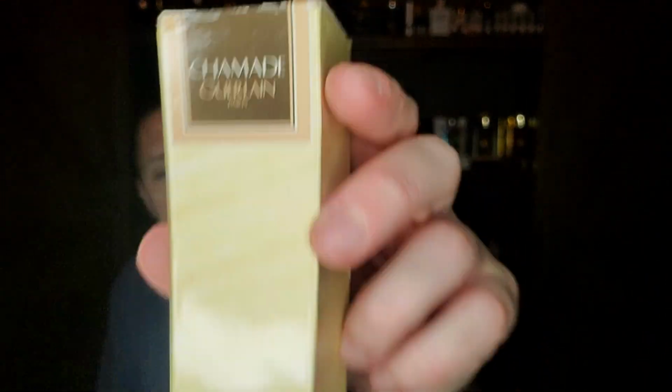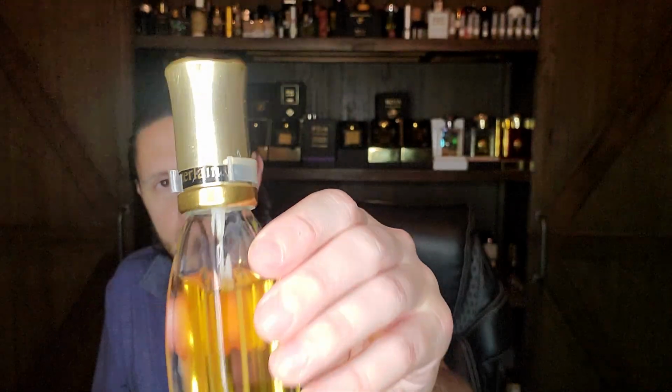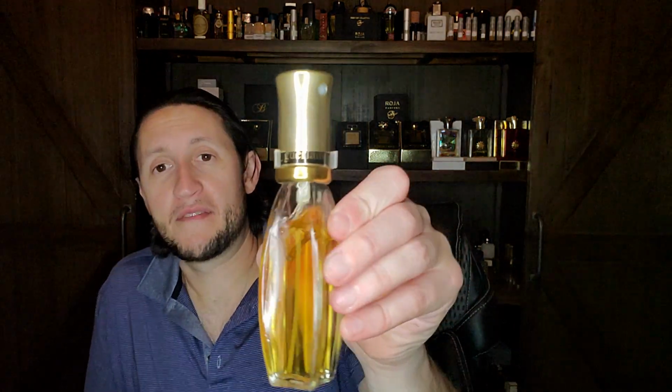It's one of those that, when you have a collection like mine, not having a fragrance like Chamade gives people an easy hold to say, why don't you have Chamade? You know what I mean? That's one of the greatest floral fragrances of all time, and now I have it. So the scent armory is sufficiently stacked.